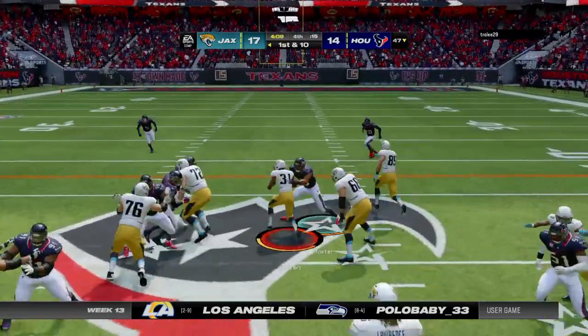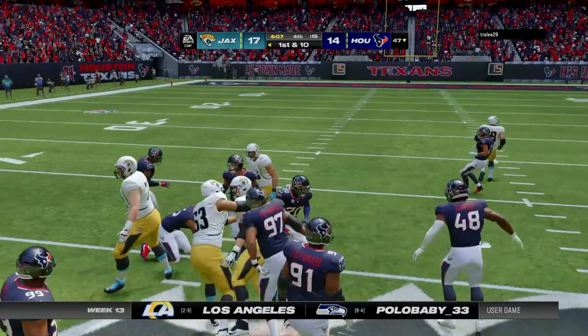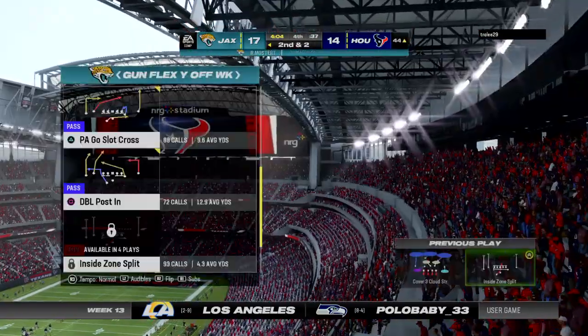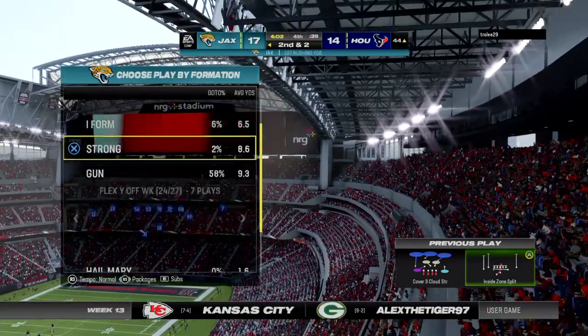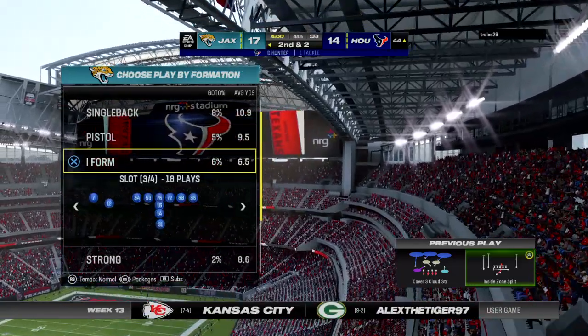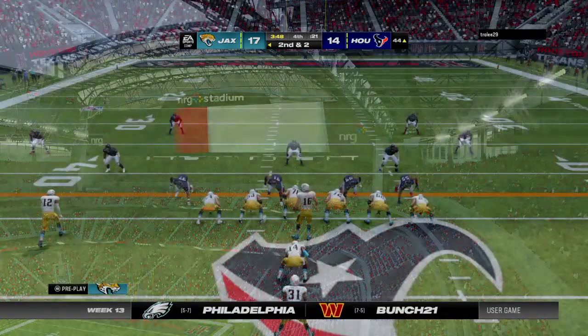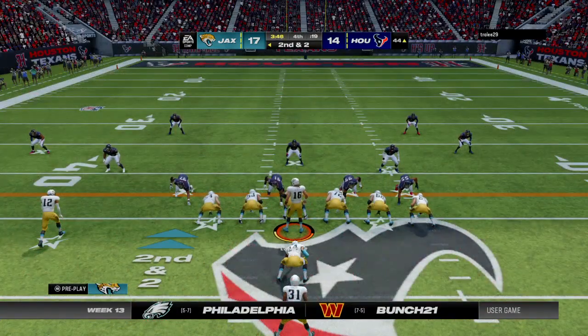On 1st and 10, it's Mostert. And the result here, a pickup of 8. Leaves him with 2 to go on 2nd down. Now, I'm guessing you'd say this is kind of the key here. Grind out some yardage, work on that clock, see if you can continue to tick it down. Definitely, you want to bleed things out at this point, right?